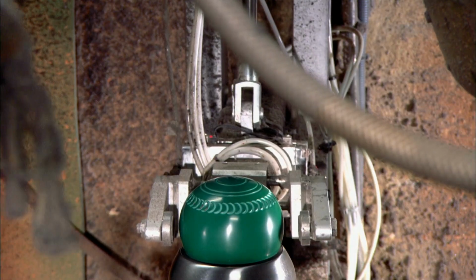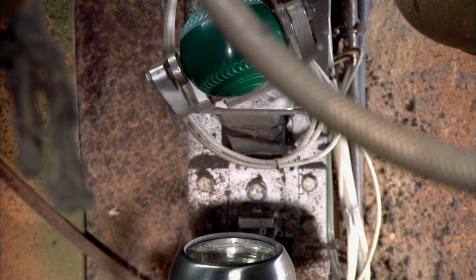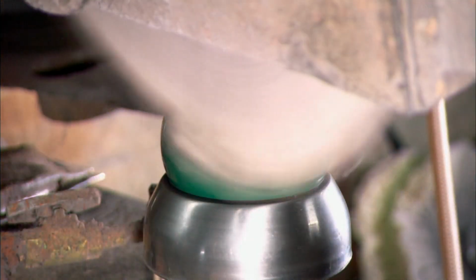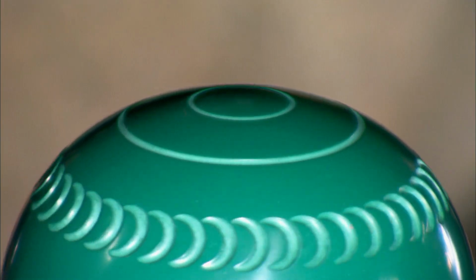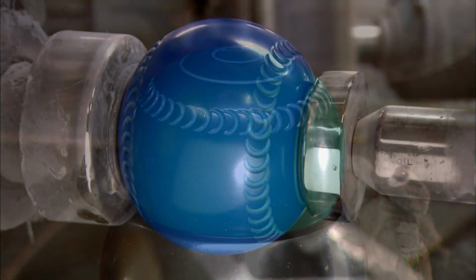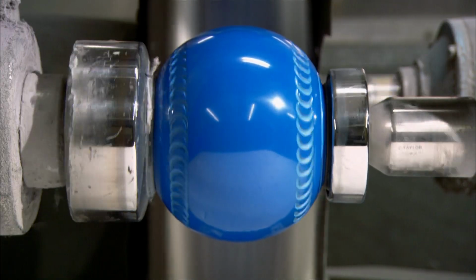A robot then turns the lawn bowl upside down to expose the unpolished side. Then puts it back in the receptacle so the polisher can buff this side of the lawn bowl. The entire lawn bowl now gleams, and an unpolished bowl next to it looks dull by comparison. But there's more polishing to come. The next machine spins the lawn bowl against another polisher. This one applies a finer grade compound to it.